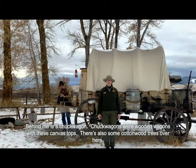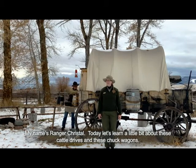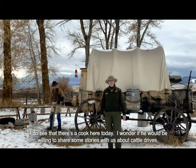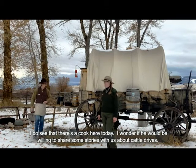Behind me is a chuckwagon. Chuckwagons were wooden wagons with these canvas tops. There's also some cottonwood trees over here. My name's Ranger Crystal. Today let's learn a little bit about these cattle drives and these chuckwagons. I do see that there's a cook here today. I wonder if he'd be willing to share some stories with us about cattle drives.